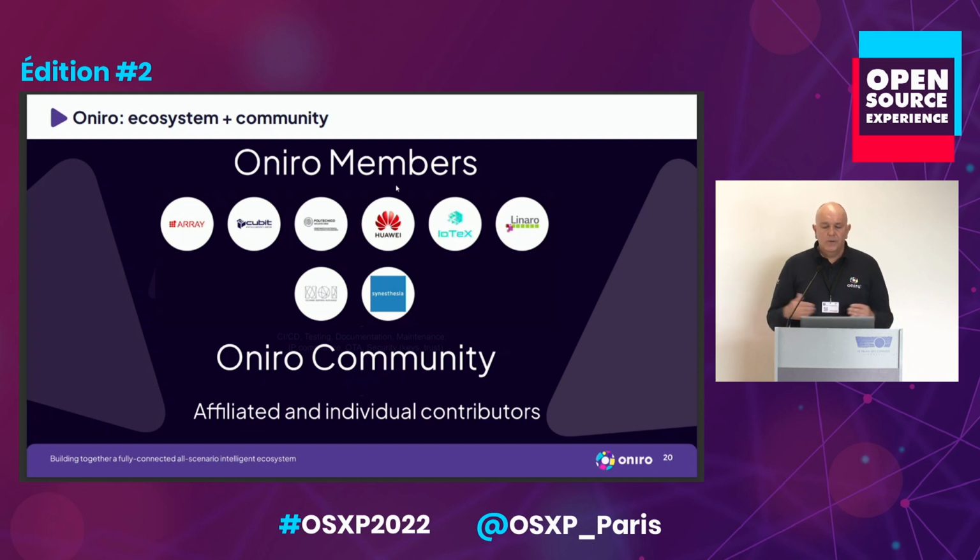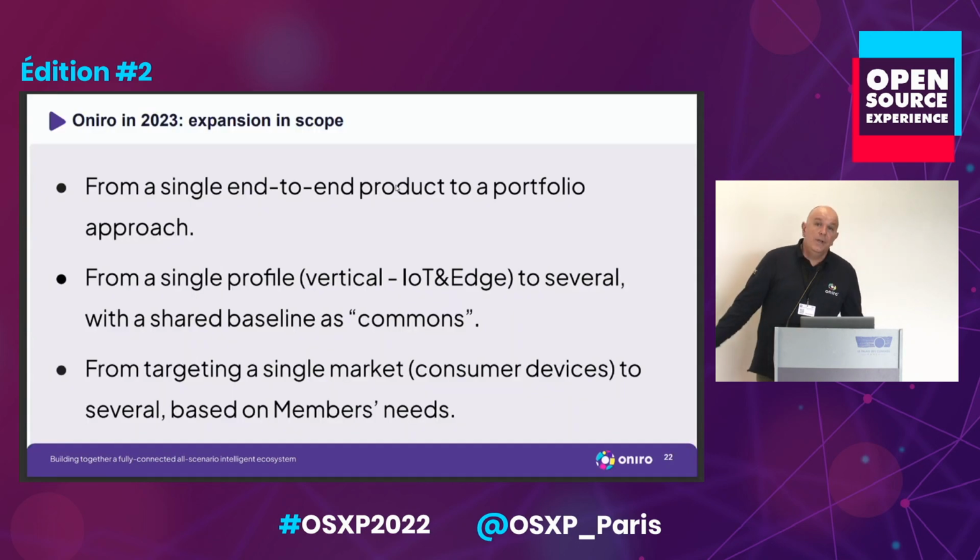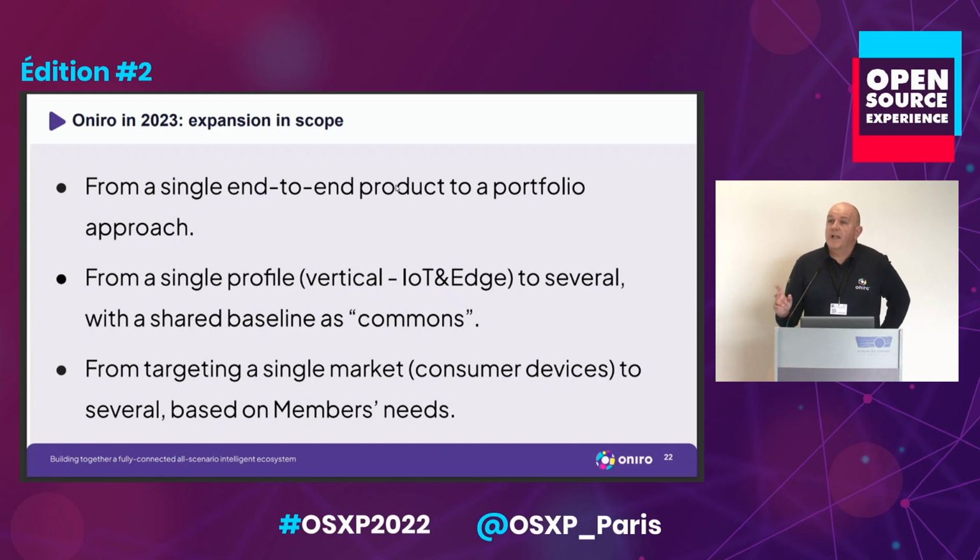We now have 8 members, and in this coming release that is about to happen in a few weeks, we'll have between 40 and 50 contributors. Most of them are affiliated with the member companies, some others are individual contributors. And in 2023, we're going to go through a couple of major changes in the project. I would like to highlight a few of them for a couple of minutes.